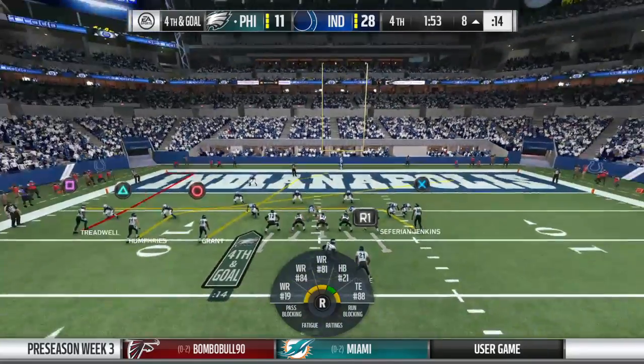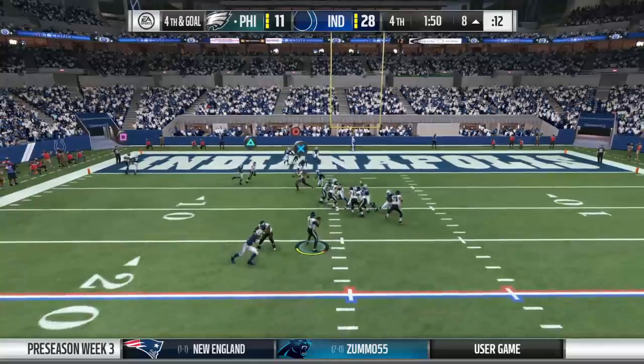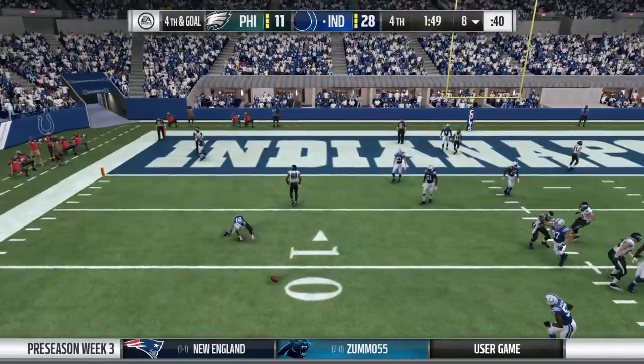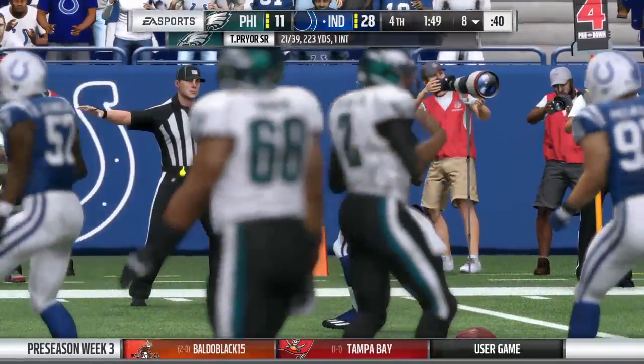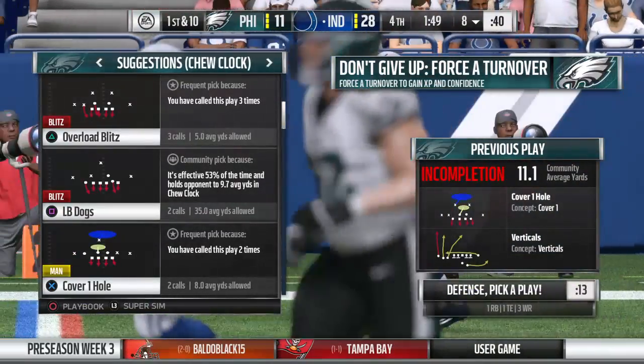Now they'll throw here out of the gun. And this is incomplete. They can't hook up here on the 4th down pass attempt. And the Colts are going to take over with a football.